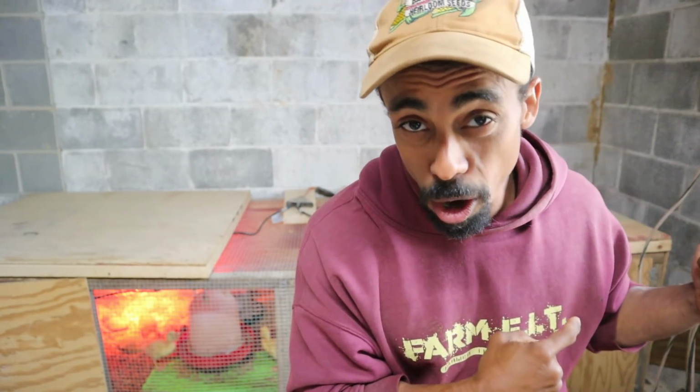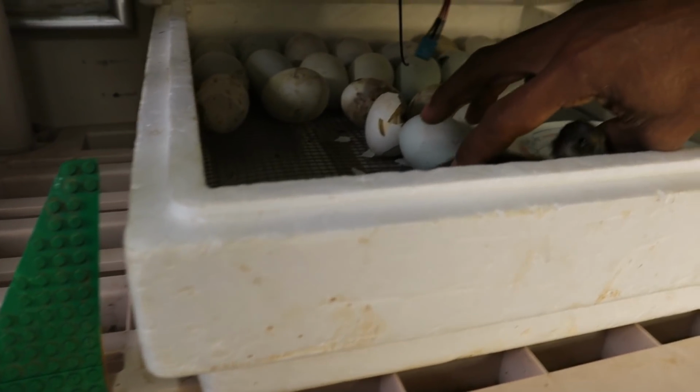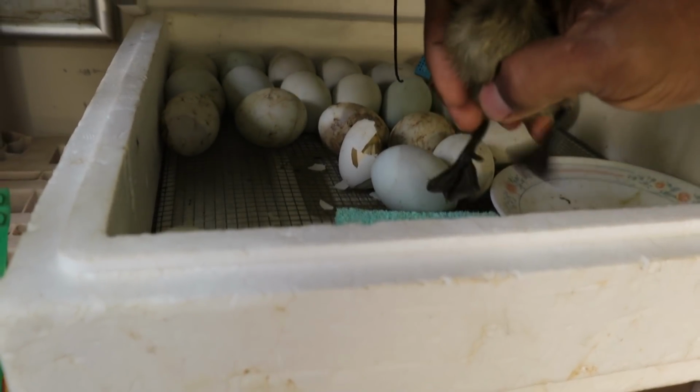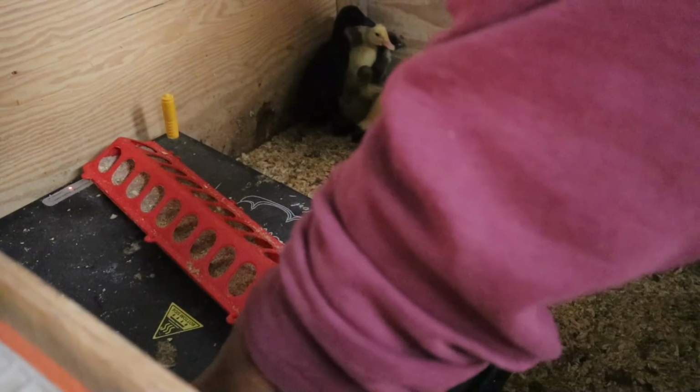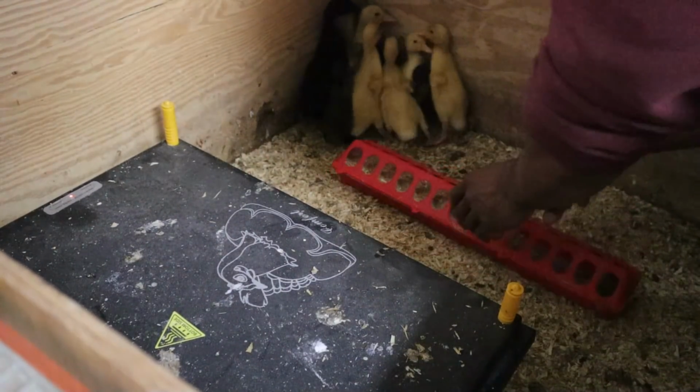And then we also had some eggs begin to hatch again from our incubator. As they started hatching, I started to bring them out here and put them with the female ducklings here. So those aren't meat birds, so they'll just enjoy life here with the females.